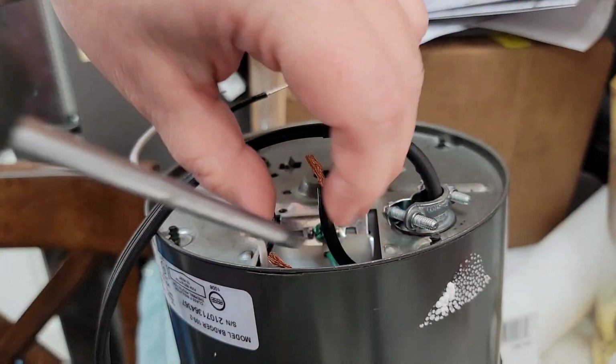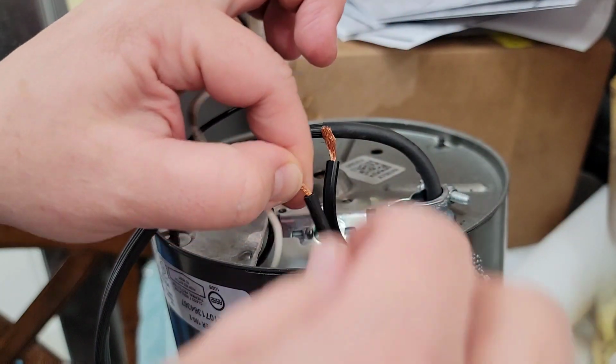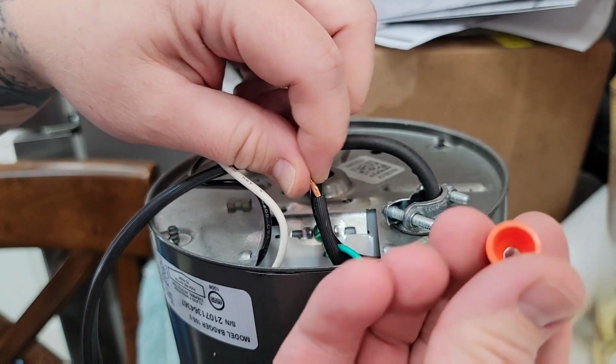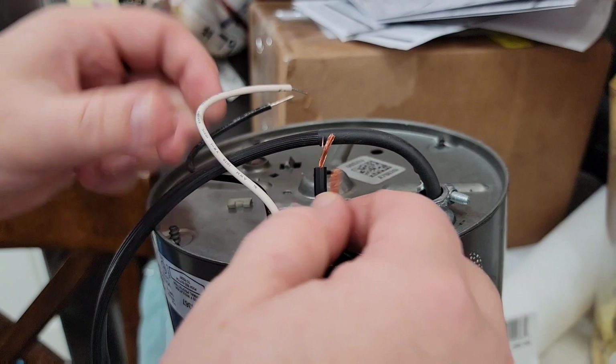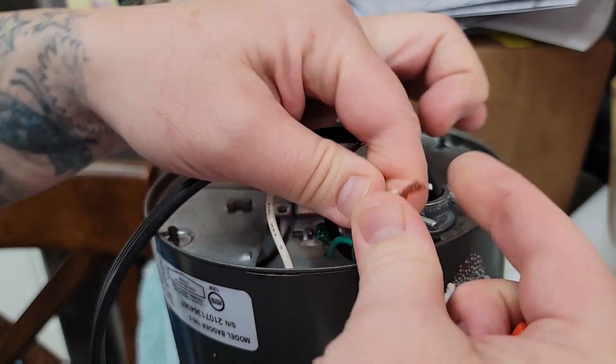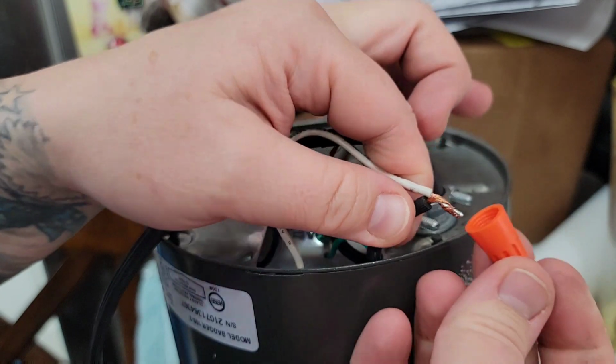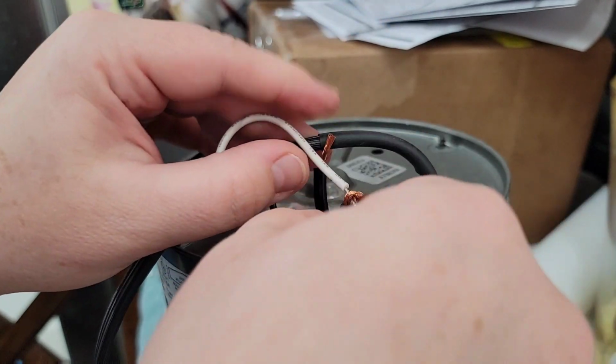Then we need these other little doohickeys. Here we are. Tonight is the night. So right there. We're just going to take our two cables and connect them together, right? Like so. Put that in there.